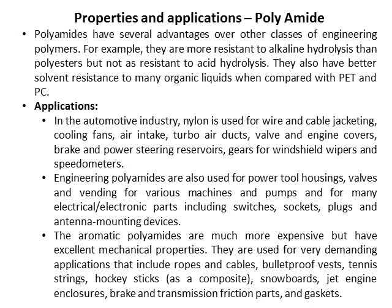In automotive industry, nylon is used for wires, cable jacketing, cooling fans, and all those things. Engineering polyamide uses tool housings, tool holders, various tool holders we use in CNC machines and pumps and sockets. And aromatic polyamides are expensive but have excellent mechanical properties. Snowboards, jet engine enclosures, brakes, transmission, friction parts, and gaskets.